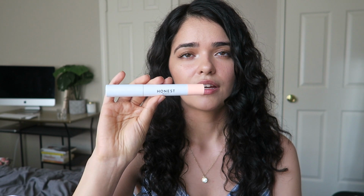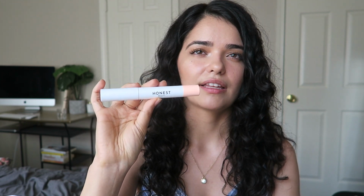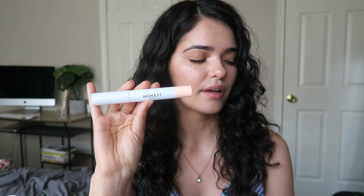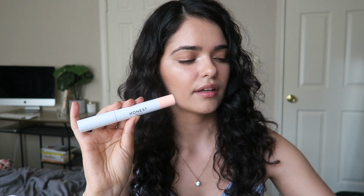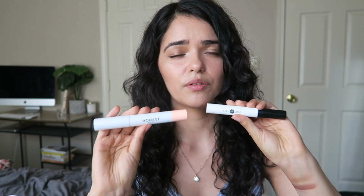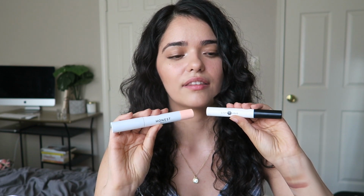But right now I would say I prefer the Honest Beauty one just because it defines my lashes a little better, and I feel like I get a little more length from it. And it's pretty affordable. I can't remember the exact price. I want to say it's $15 for this one, and then this one was $20 if I remember correctly. But both of these are amazing, and they're definitely going to stay in my everyday clean beauty kit.